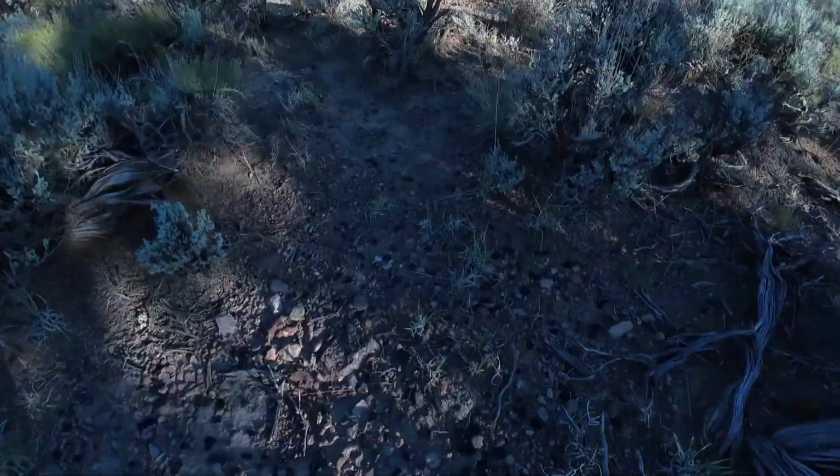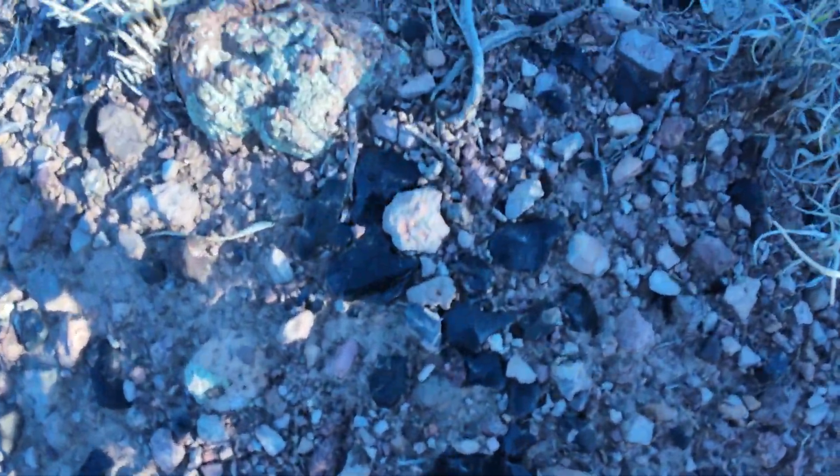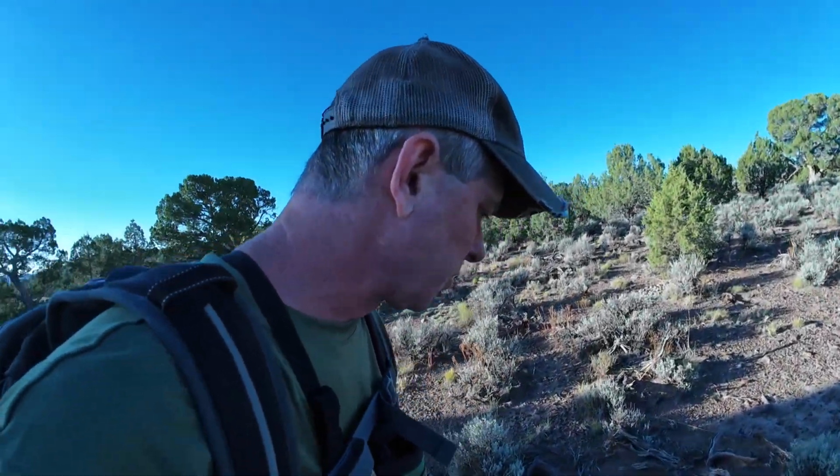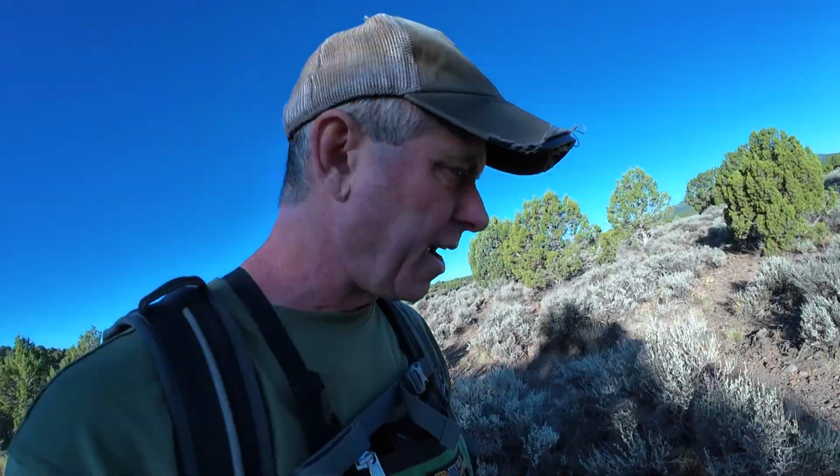But this is all material, lithic material, all the black, it's obsidian. It's almost completely covered the ground in spots. Look at this. This is fascinating. And there's no pottery, none at all. Pre-ceramic.